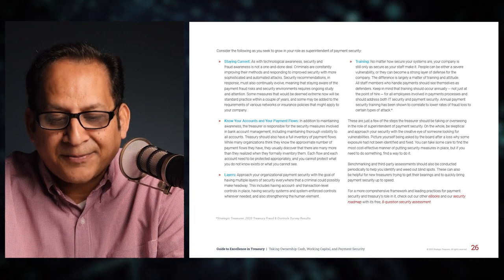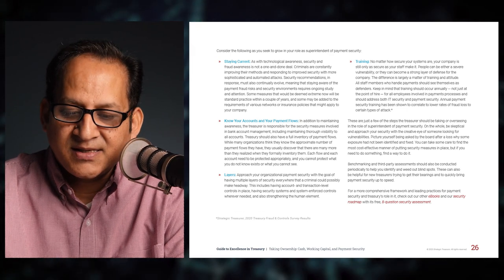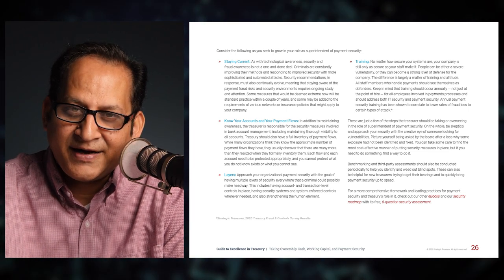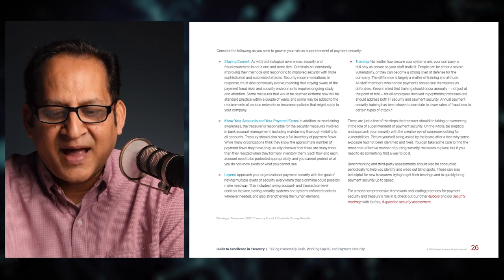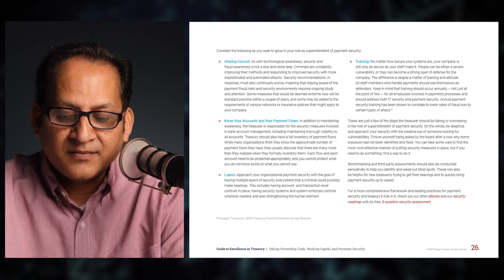On the whole, be skeptical and approach your security with a creative eye, or like someone looking for vulnerabilities. Picture yourself being asked by the board after a loss why some exposure had not been identified and fixed. You can take some care to find the most effective manner of putting security measures in place, but if you need to do something, find a way to do it.